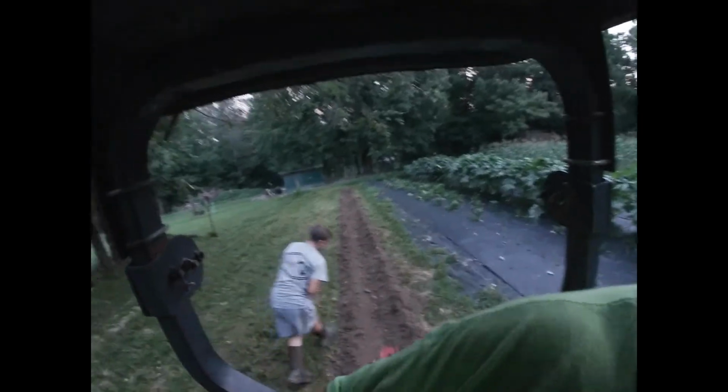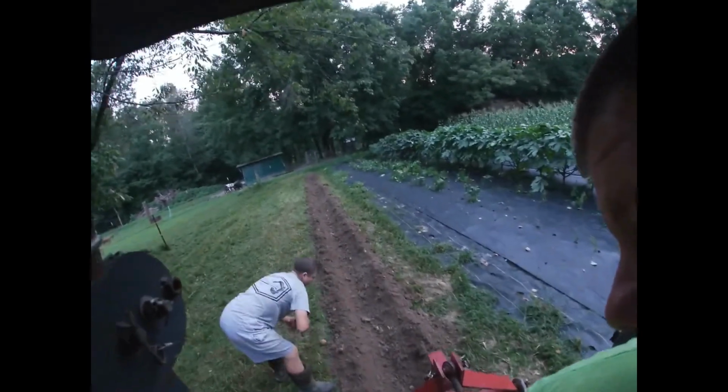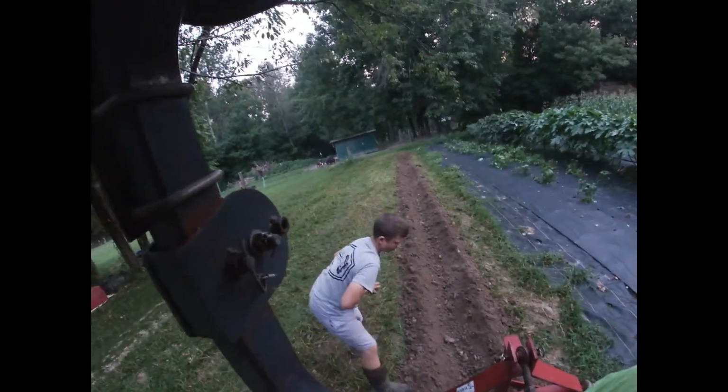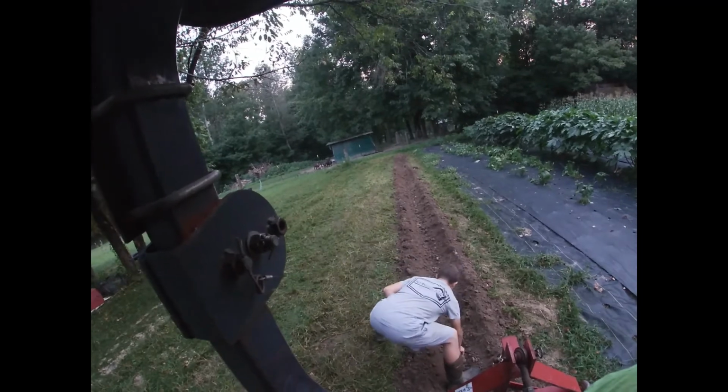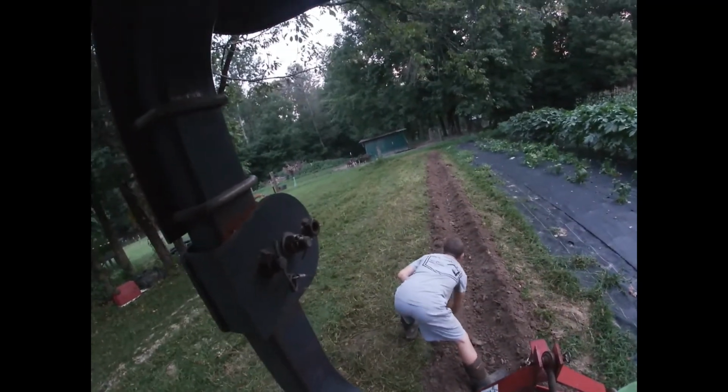Olivia's getting feed for the goats back there. This time of day, if they see you open the back door, they go to screaming and crying, feed me, feed me. They think that they got to have sweet feed.